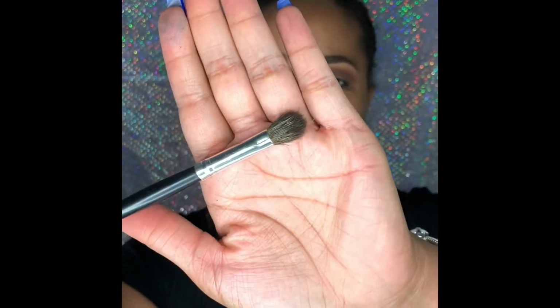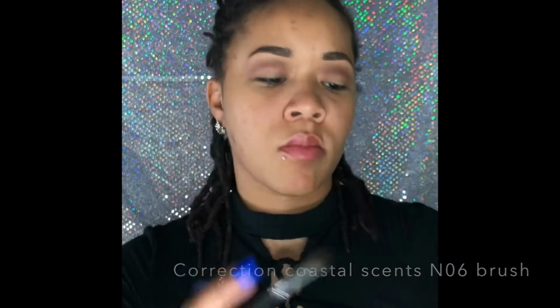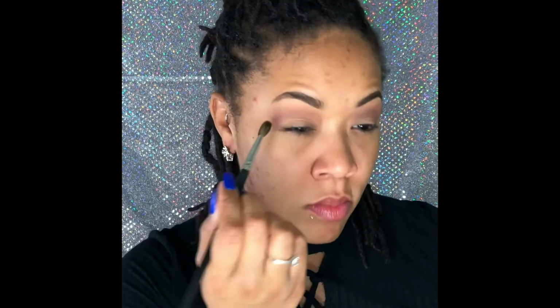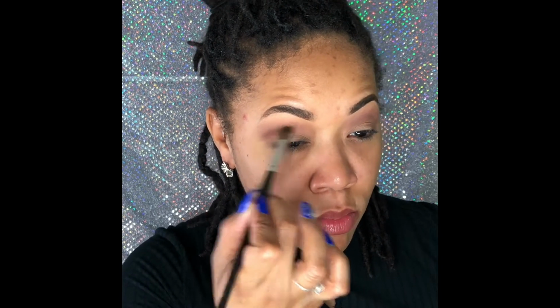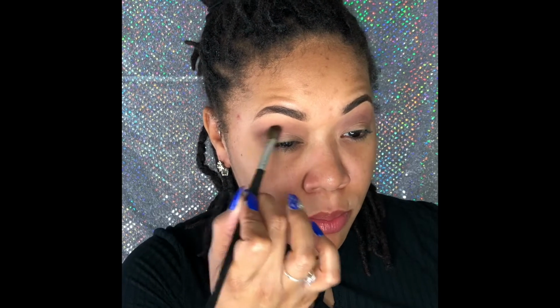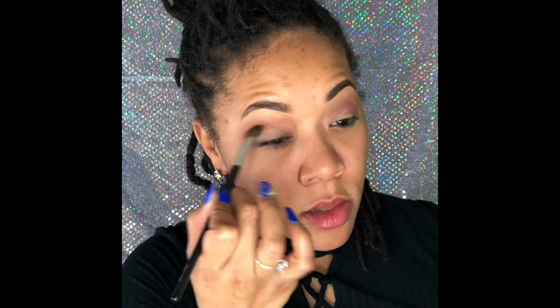And then I'm going to take this here brush. It's a Morphe E310 brush. And I'm going to take that fudge back into my crease. I just want to darken it so when I do my cut crease, you'll be able to see that crease color well. And again, just windshield wiper motions, and I'm just dragging that into the inner corner of my eye. And I'm just repeating that to the other side.